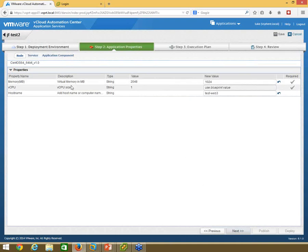Here I can define things about my virtual machine. So, typically memory, one thing you're going to want to make sure of is that your blueprint allows you to use these values. For example, in my particular blueprint that I have in vCloud Automation Center, I've maxed the amount of memory at 1 gig for the virtual machine. So if I tried to deploy this and I kept it as use blueprint value, it would fail because it wouldn't be able to provision the virtual machine within the restrictions I've placed on the vRealize Automation blueprint. So I've changed that to 1024 here.